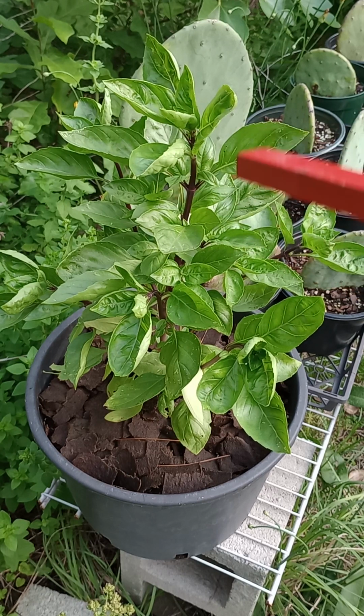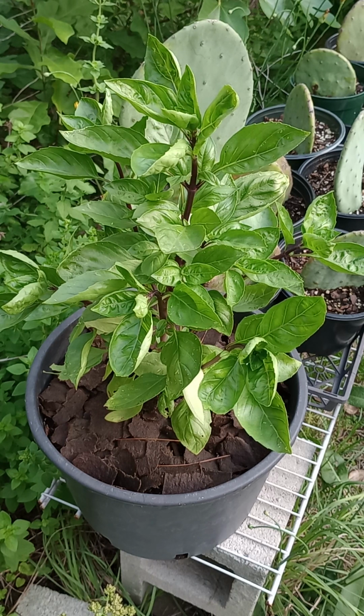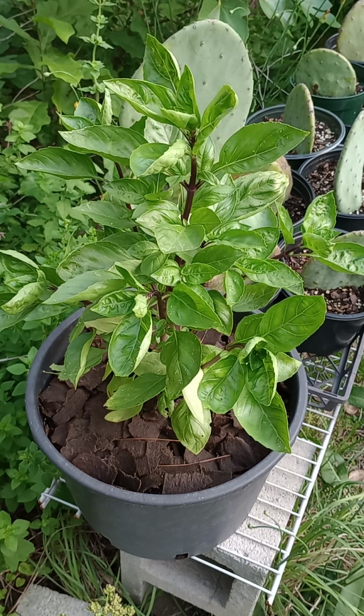Yes, it has a central leader, but look at all this side branching. Very convenient for you and me. A basil that auto branches without nipping is great. And by the way, I just want to point out, this basil smells amazing. So that means it tastes great. I haven't made pesto yet because it's not quite big enough, but soon.